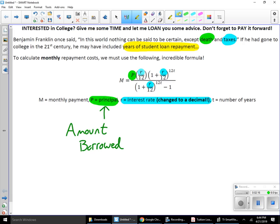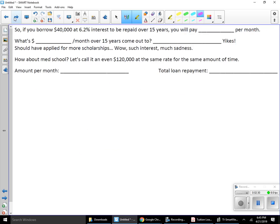And then last but not least, we have T, the number of years. So those two are pretty self-explanatory. All of that is going to equal M, our monthly payment. So let's do two made-up scenarios real quick, and then we'll dive into some real-world stuff.